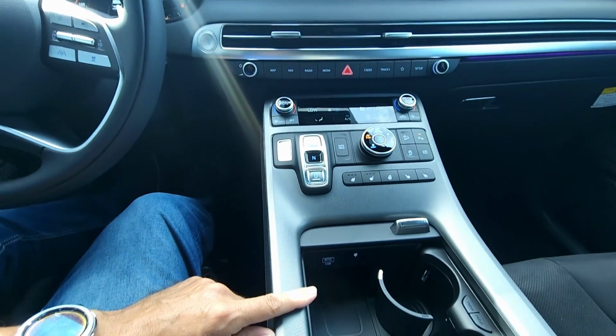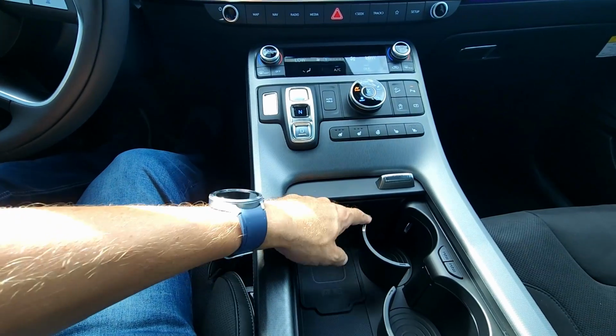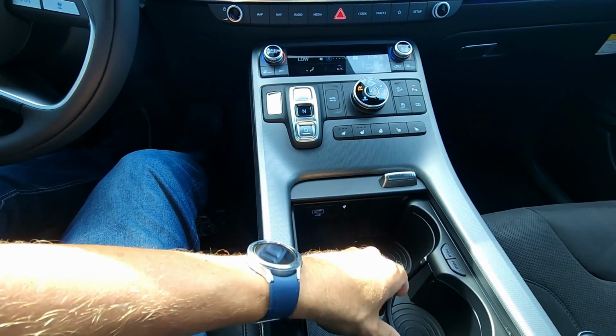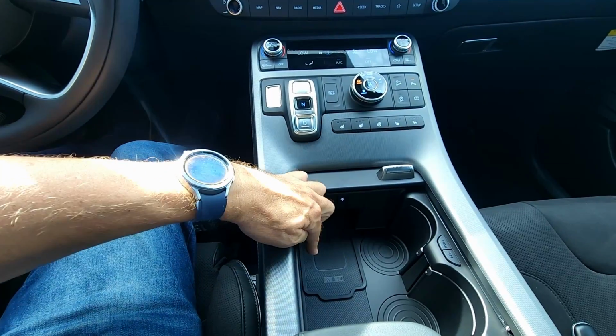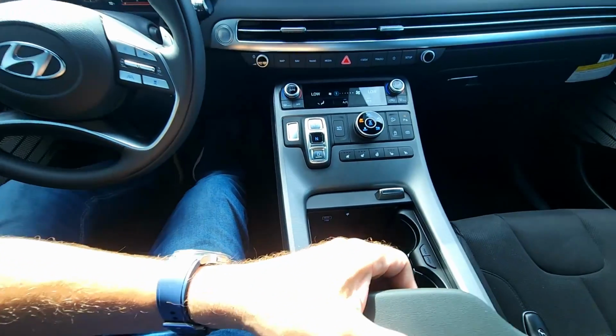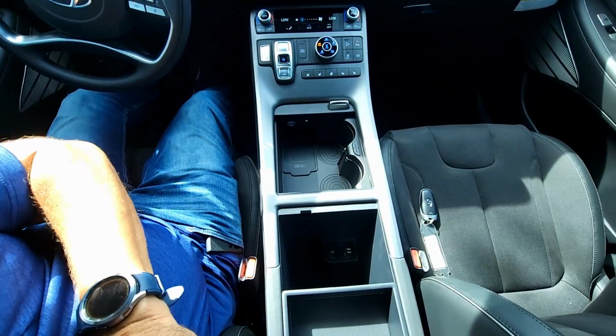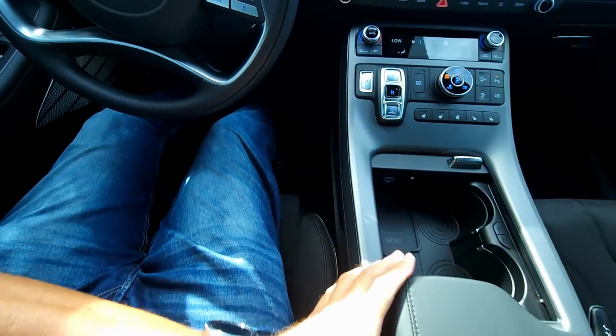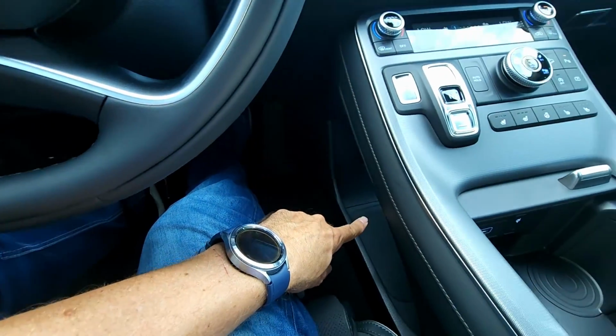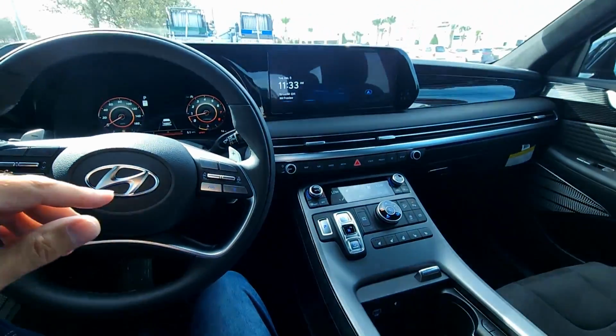If you're looking for cup holders, they're down here, and these are the cup holders that you can tuck away if you're not using them. There you go. You also have the wireless charging pad and the regular USB outlet, and a lot more storage underneath here. Now also, like I showed you before, there's tons of storage underneath there.